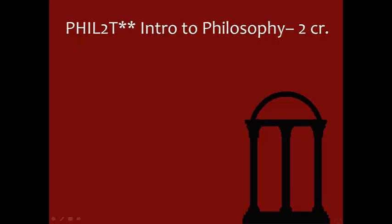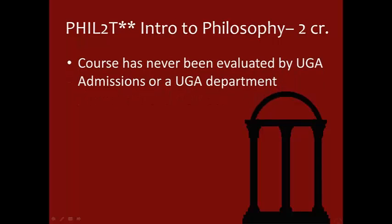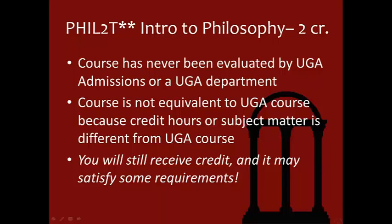We call this a write-in credit, and it can mean several things. It may mean that the course from your previous institution has never been evaluated by admissions or our department. Or it may mean that the course is not considered equivalent to our Intro to Philosophy. In this case, because ours is a 3-credit course, but the write-in course was only 2 credits. A write-in credit does not mean you don't get credit for the course. It just means that it does not come in as an equivalent to a UGA course. Sometimes write-in credits can be used to satisfy core and Franklin College requirements. Your advisor will tell you more about this.